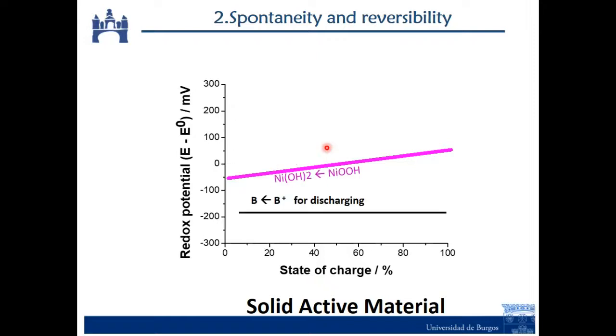For the discharging, we need a redox mediator whose redox potential is below the redox potential of the solid particle. So basically, we will be reducing B+ to B0, and this B0 will react spontaneously with the nickel 3. Nickel 3 will get reduced to nickel 2, and we will regenerate the B+. So basically, what I try to transmit here is that we need two pairs of redox mediator, one above the redox potential for charging, one below the redox potential of the solid for the discharging process.